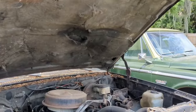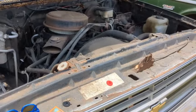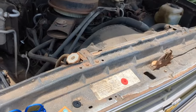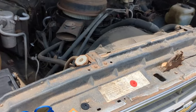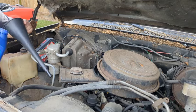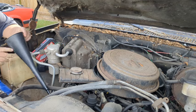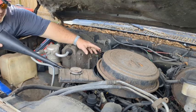All right, I think I'll go ahead and just jam on it and see if it'll run now, and try to get it into my garage before the debris in the engine catches on fire. Well, my phone camera shut off because it got too hot. God forbid it sit for 30 seconds in the sunlight.